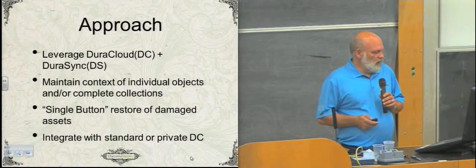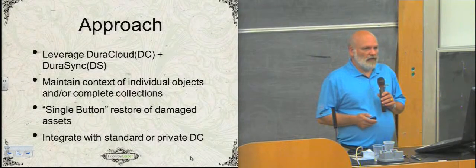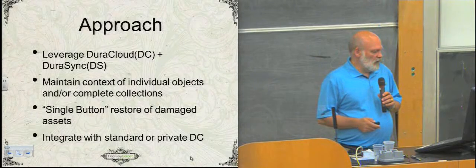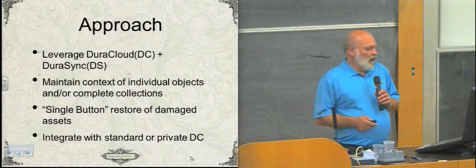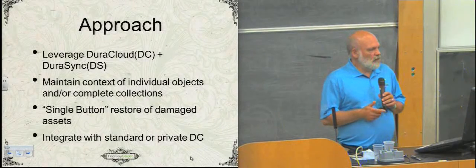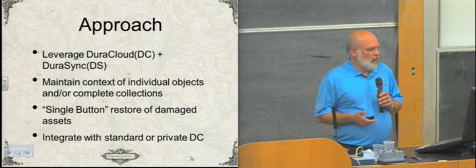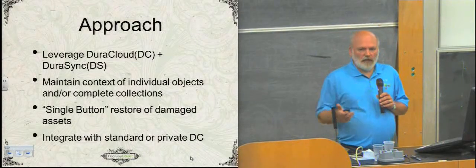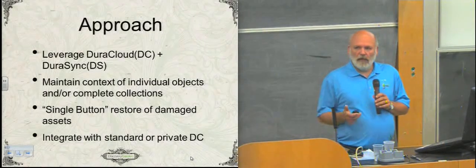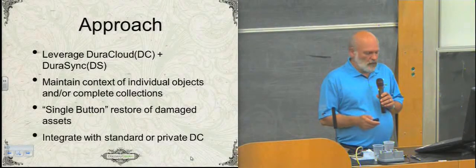I think the one approach that we did not consider was automatically recovering any asset without giving you the option to determine whether or not that was an appropriate step. We also, as Michele mentioned, because DuraSpace provides the option of using the service from DuraSpace to purchase the DuraCloud service through them, or to build your own kind of private DuraCloud service or network. So Islandora will support both approaches.